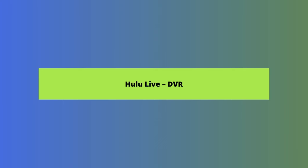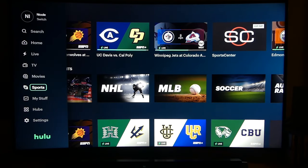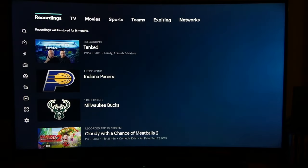Now let's look at the DVR and what we don't like about it. You'll access recordings in the My Stuff tab from the left menu in the Hulu app. From the resultant screen, you'll see 7 filtering options across the top: recordings, TV, movies, sports, teams, expiring, and networks. Once you've selected items to record, they will appear in the recording section.